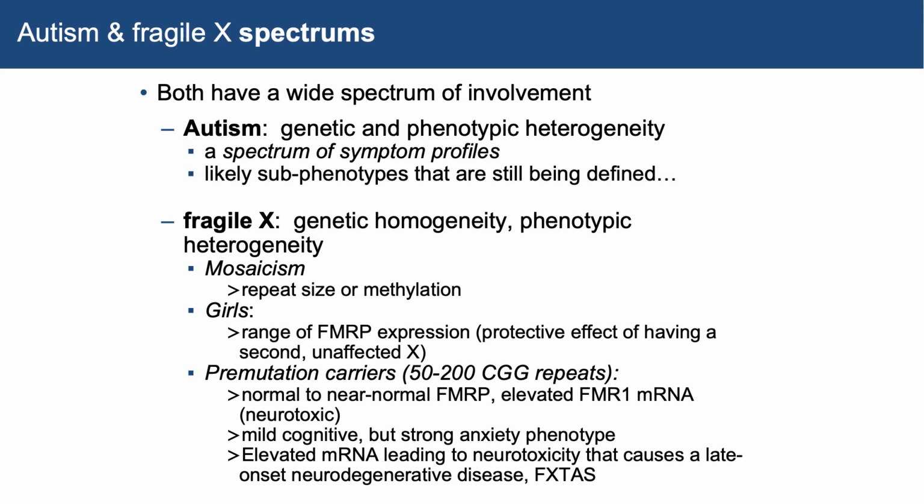And likely there are subphenotypes, which many in this room, and some with whom I've collaborated, are still trying to define. In Fragile X, that whole spectrum of Fragile X involvement, we have genetic homogeneity, so we know the gene responsible for Fragile X, but phenotypic heterogeneity in a number of different ways. You can be mosaic for Fragile X syndrome, meaning some of the cells in your body are expressing the good X versus the bad X. That could be repeat size or methylation mosaicism. Girls with Fragile X, of course, since it's an X-linked disorder, have the neuroprotection of having another X chromosome. So there's a range of FMRP, which is the protein product of the FMR1 gene, and there's a protective effect of having that second X.